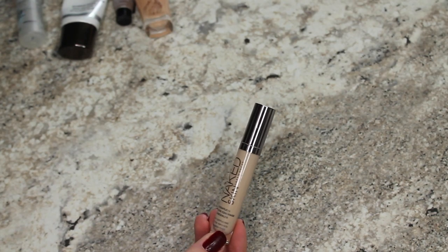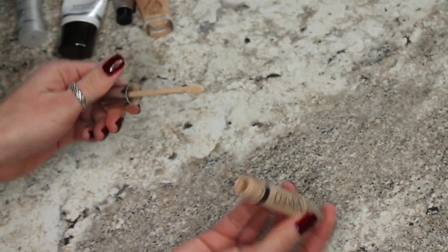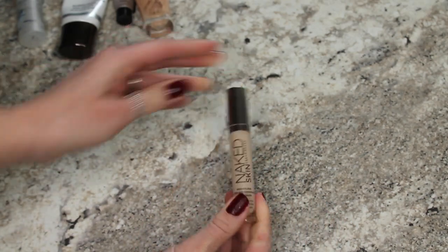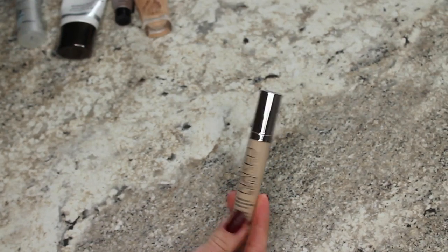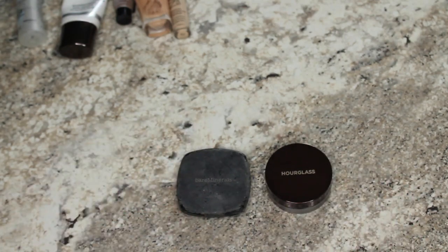This lasted way longer than I expected, over 100 uses, I believe. I took the stopper out and scraped everything I could out of this container. Concealer takes longer than I think it will every single time I try and pan one, so I'm not too surprised I only finished one this year. Last year, I guess.